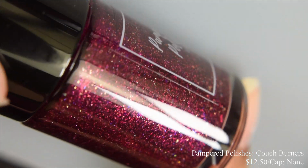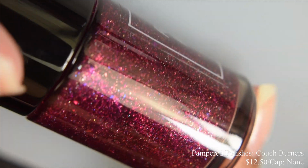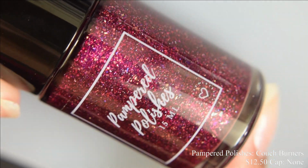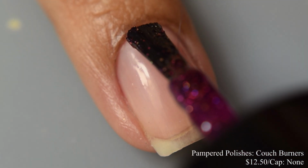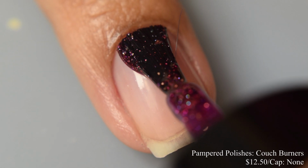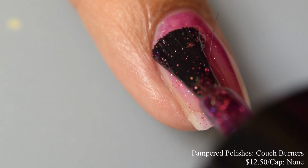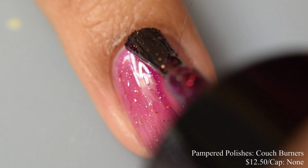And next is Pampered Polishes Couch Burners. This is described as a bold boysenberry jelly loaded with a variety of silver, platinum, holographic, and iridescent flakes, accompanied by a smattering of scattered holo. This is part of her Bob's Burgers series. Price is $12.50 and there is no cap.